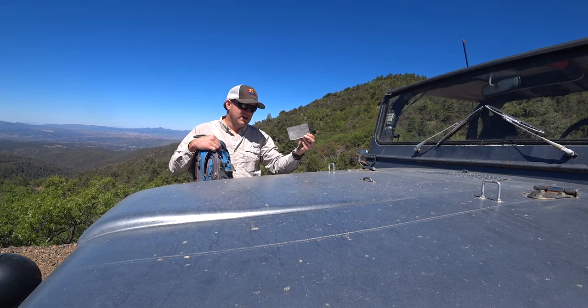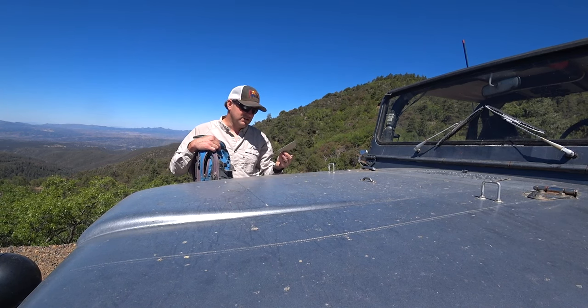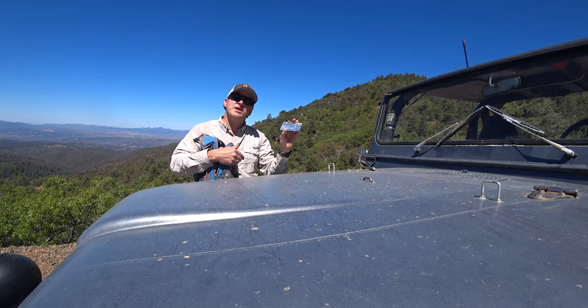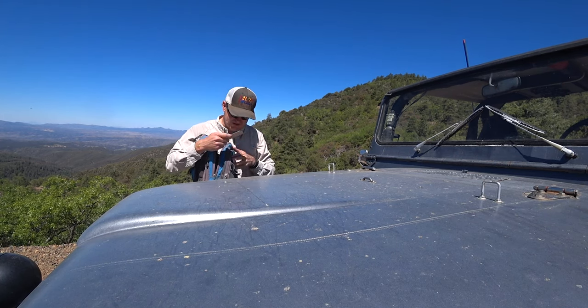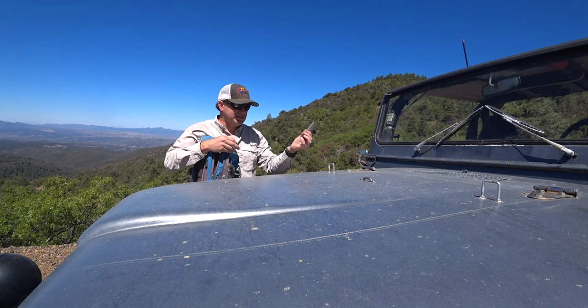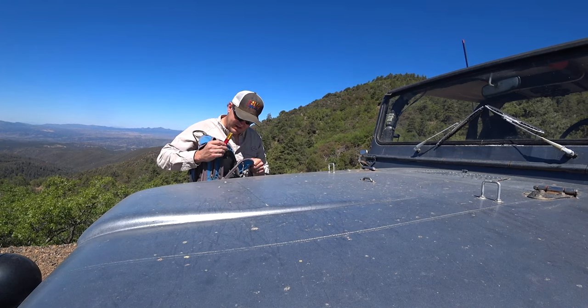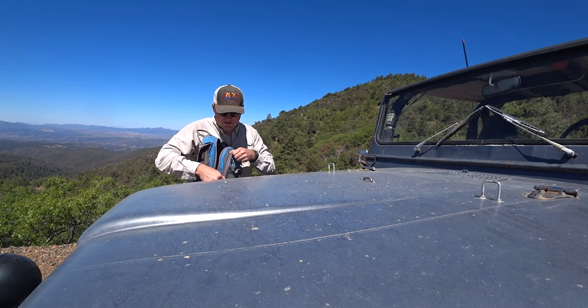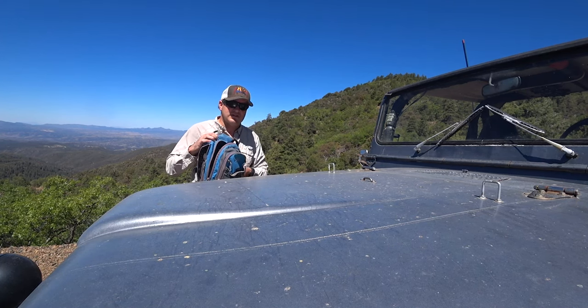Mirror. Not only can I just verify that I always look good, you know, you can use it for signaling people if you're lost or whatever. It's a good thing to have. Flint and magnesium stick. I got a little flashlight, some snacks, a little knife. There's a lighter in there too. Flint and mag stick, just in case the lighter runs out.